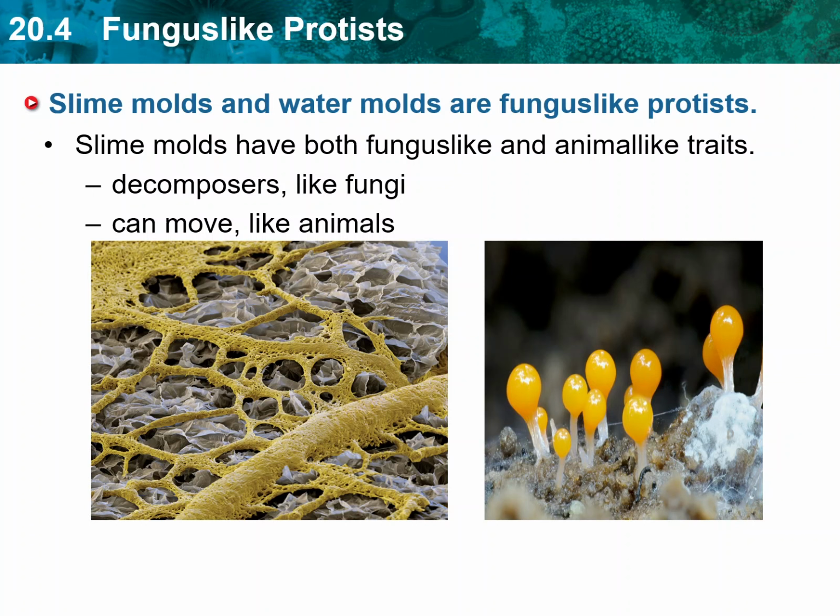Slime molds are eukaryotic organisms that have both fungus-like and animal-like traits. They can be divided into two phyla: plasmodial slime molds and cellular slime molds. For most of their life, plasmodial slime molds live as a single mass of cytoplasm that actually is a large single cell with many nuclei, called a plasmodium. They can grow as large as a meter or more in diameter.